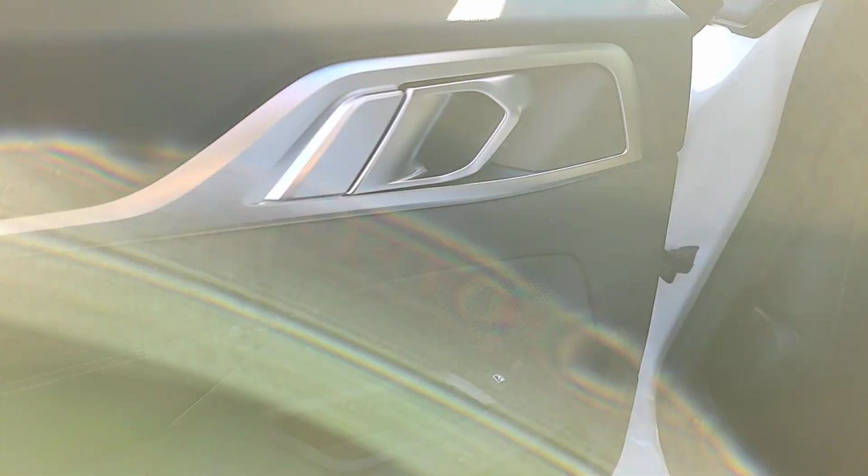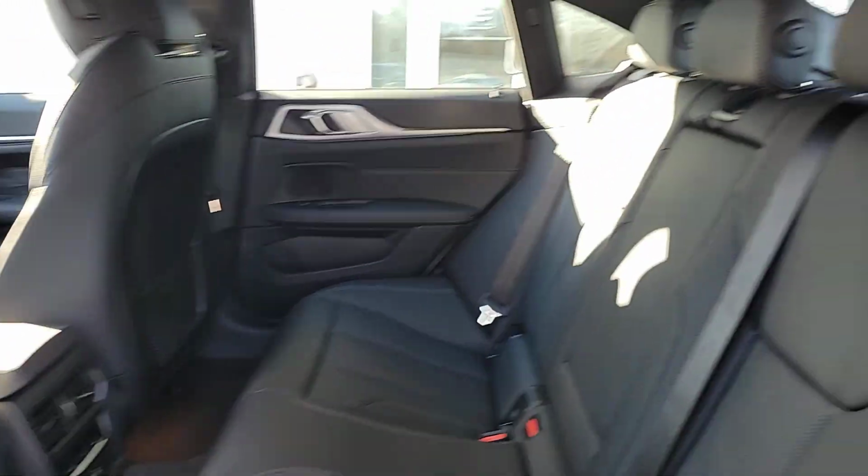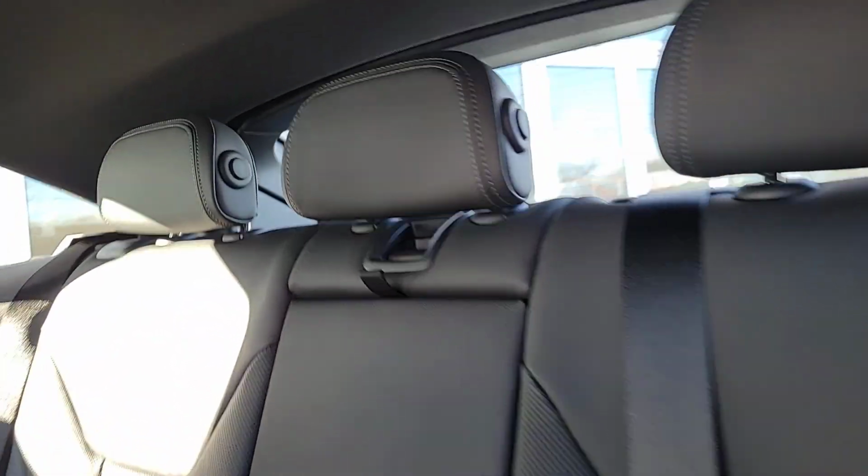Don't sacrifice the driving pleasure you crave to get the EV efficiency you want. Have both in this superbly engineered i4. Our team will give you an outstanding test drive experience.